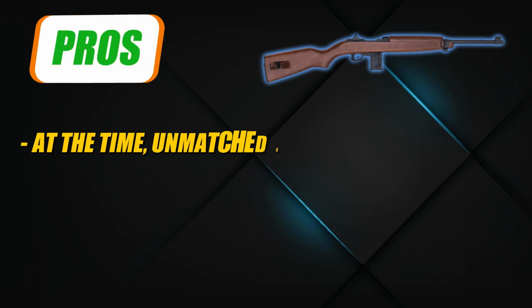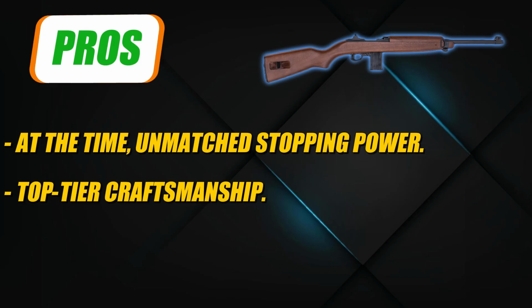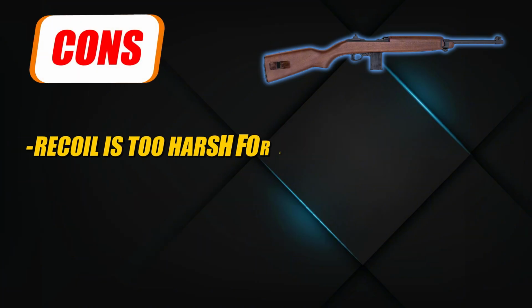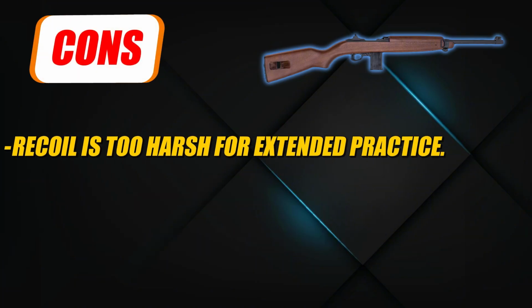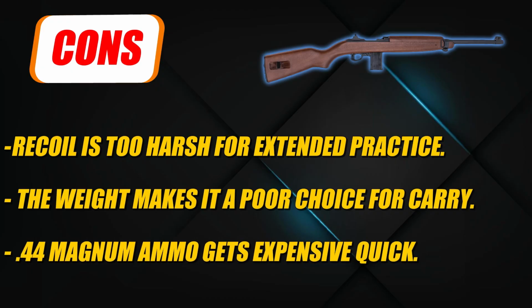Pros: at the time, unmatched stopping power, top-tier craftsmanship, especially in the early runs, and cultural fame that will never fade. Cons: recoil is too harsh for extended practice. The weight makes it a poor choice for carry, and feeding it quality .44 Magnum ammo gets expensive quick.